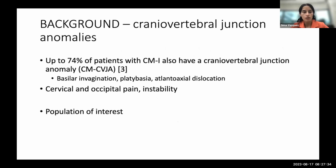And then craniovertebral junction anomalies, we know that up to 74% of patients with a Chiari-1 also have a junction anomaly. These include, but of course are not limited to, basilar invagination, platybasia, or some atlantoaxial dislocation or instability. And these patients may have, on top of Chiari symptoms of headaches, also cervical and occipital pain, instability at the junction that may be causing other problems. So it poses really a population of interest to study that's very different than a population with just an isolated Chiari or cerebellar descent.